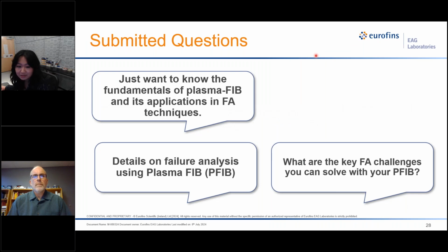Another set of questions we received is in regard to how plasma FIB can be used in failure analysis applications. Both PFIB and gallium FIB are really versatile tools in the failure analysis space. One of the most common workflows is that an FA technique, such as X-ray or hotspot analysis, will be used to find a local area that you want to expose with FIB. Because maybe the sample is too delicate to be mechanically cross-sectioned, or maybe the defect is too small to be able to reliably hit with mechanical cross-sectioning or lapping.